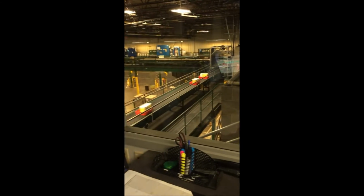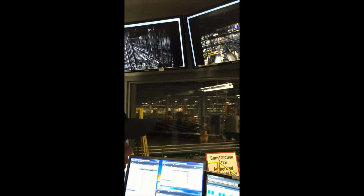A green line means that the belt is running smoothly, and a yellow or red line would indicate that there's a problem on the conveyor, such as a jam. From this control room, it's the worker's job to make sure all lines are running efficiently so the production process remains on schedule.